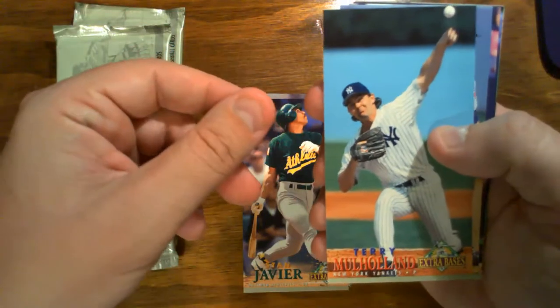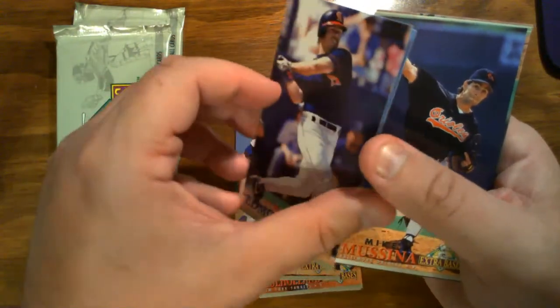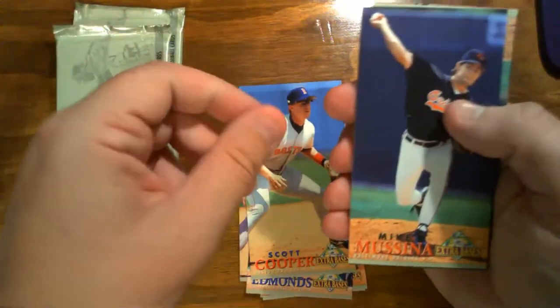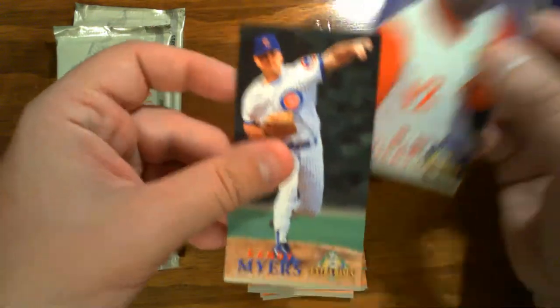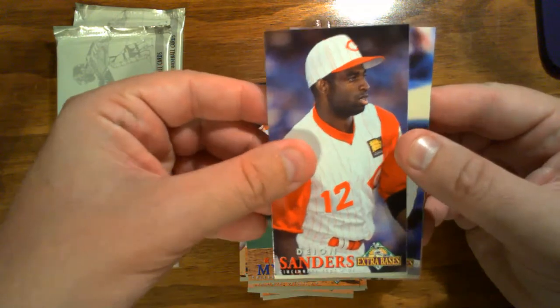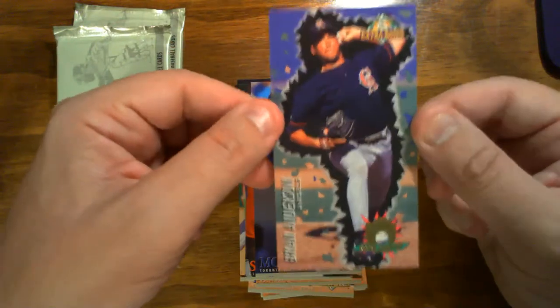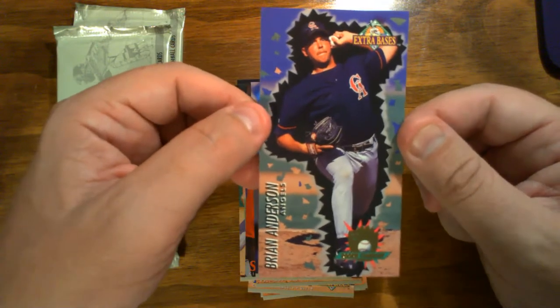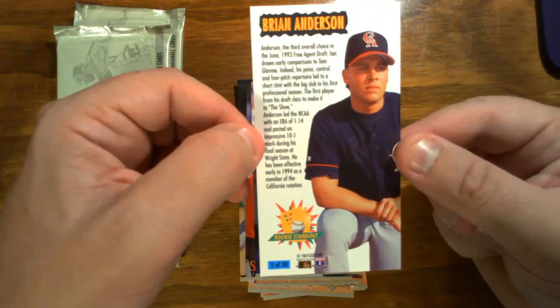So that's Stottlemyre, Javier, Mulholland, Leius, Jim Edmonds, Cooper, Messina, Luis Gonzalez, Randy Myers, Deion Sanders, Paul Molitor, and the insert is a Rookie Standout, Brian Anderson. If that doesn't scream 90s, I don't know what does. There's your back.